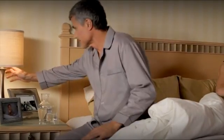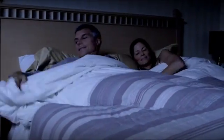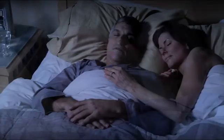The device works by making it harder to breathe out through your nose, which helps create the pressure needed to treat your obstructive sleep apnea. This may feel uncomfortable at first, and it may take up to a week or longer before you feel comfortable breathing with the device. This is normal.